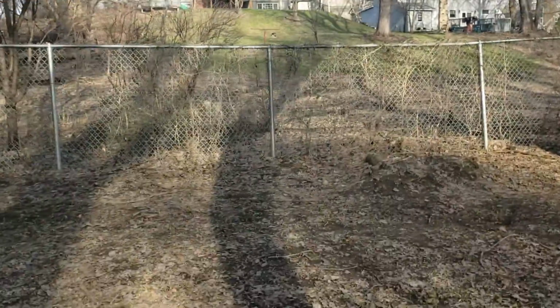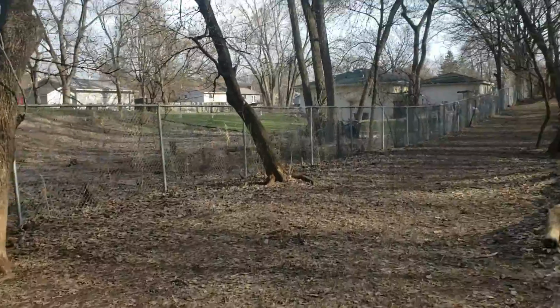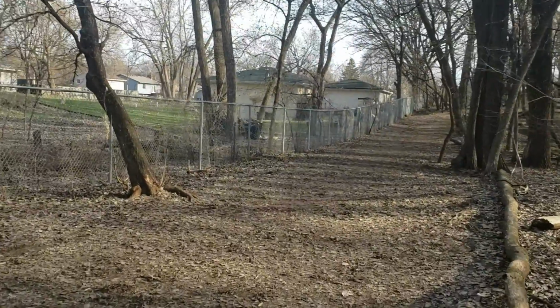This is the outer perimeter of the fence. The entire park is fenced in for anyone who's worried about that, bringing their dog in.